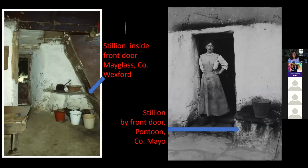So the figure on the left, I published in my book. That's a house I used to visit in County Wexford, which was still occupied actually by an old man with no electricity. And you can see that stillion under his stairs. So the stillion turned up on my screen. I was very excited about that. And I think it's a wonderful portrait too of this working woman by her doorway.